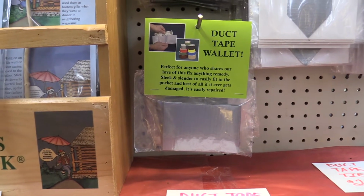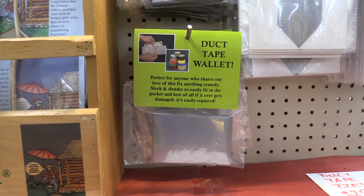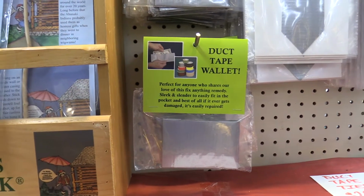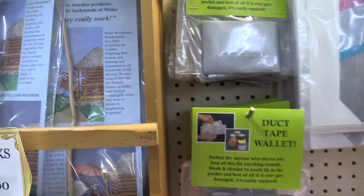So he said he would, and then Rick came up with the packaging ideas, and Smith & Town, actually in Berlin, does all of our printing. They print up the packaging for the Weathersticks and those. And I think it's brilliant.